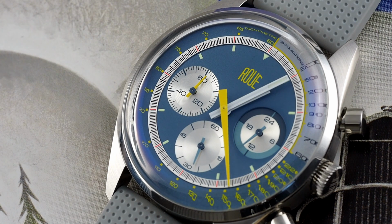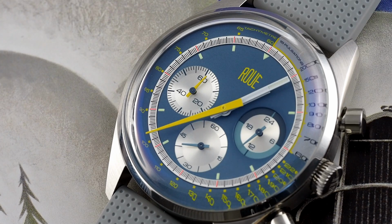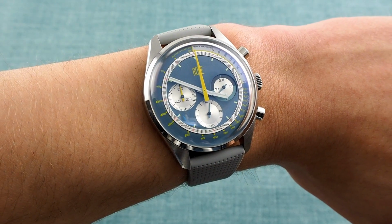Of course, I could say that I'd prefer a Seagull column wheel manually wound chronograph for this price, but to be honest, I don't. This movement allows the watch to be slim, reliable and serviceable for years to come, where equivalent mechanical chronographs for this particular price, or even in this sort of ballpark, tend to be very unreliable.